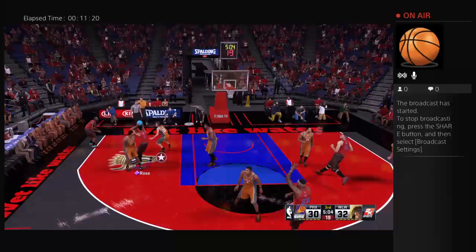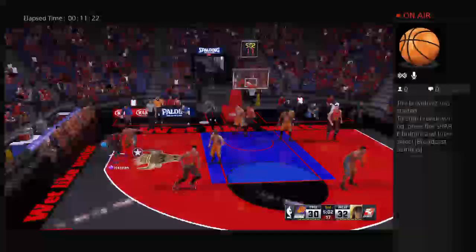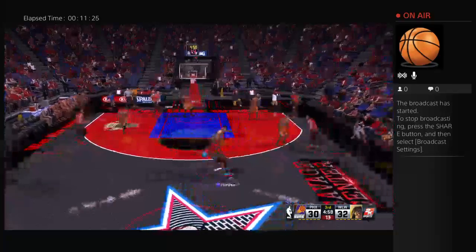Davis setting the pick for Rose. No good on the 3. Phoenix with the ball. Trailing by 2. Here's Jackson. And the whistle blows. It's going to be on Steve Nash. That's his first foul. Here's LeBron. Left side Rose. Here's Harden on the wing. And with a little over a minute gone, the second half is underway.